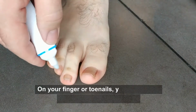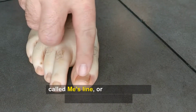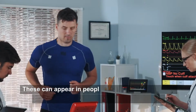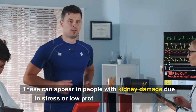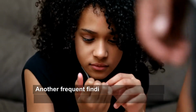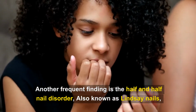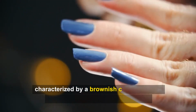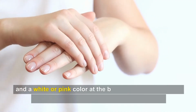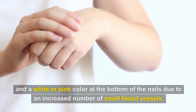On your finger or toenails, you may notice one white transverse band, called Mees line, or multiple bands, called Muehrcke's lines. These can appear in people with kidney damage due to stress or low protein levels in their blood. Another frequent finding is the half and half nail disorder, also known as Lindsay nails, characterized by a brownish color at the top of the nails from increased melanin and a white or pink color at the bottom of the nails due to an increased number of small blood vessels.